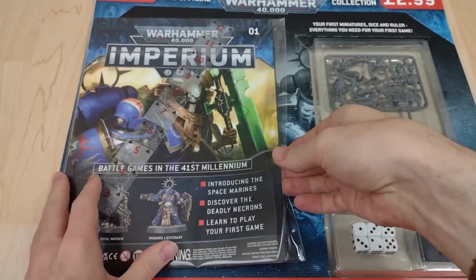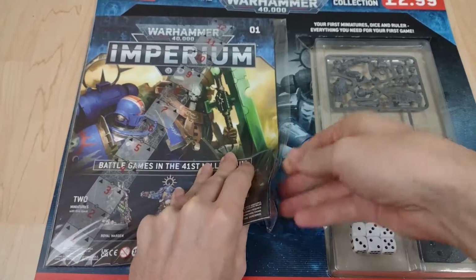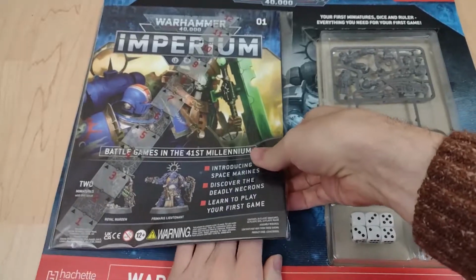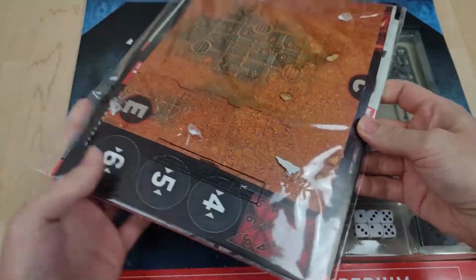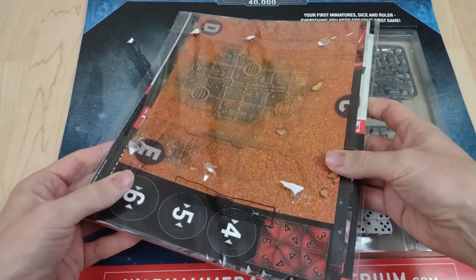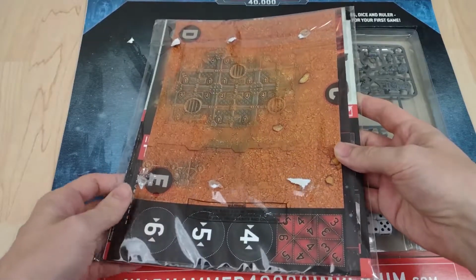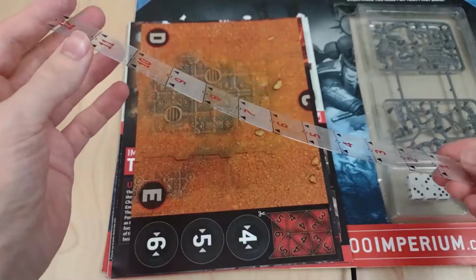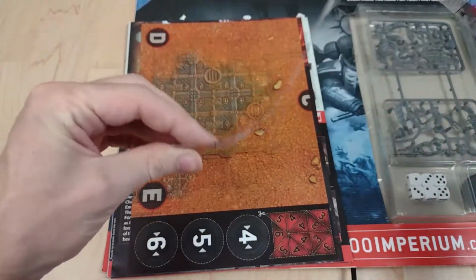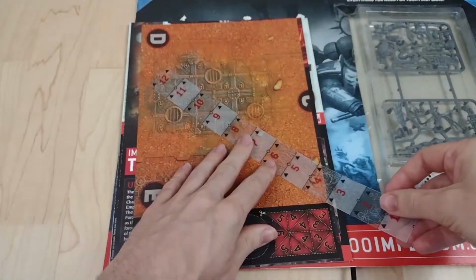Starting with wrestling the magazine off the cardboard, they really didn't want people to pinch this. Not a massive magazine, but we all know we're here for the minis. Looks like there's some other parts inside this plastic wallet too. Just bear with me while I try to get this open. Okay, looks like we've got a little ruler, quite wavy, not very sturdy, but it measures and it's free, so.